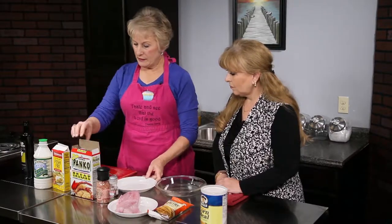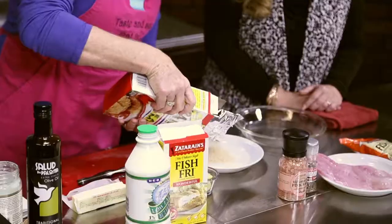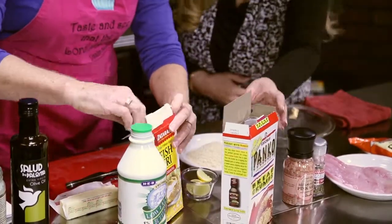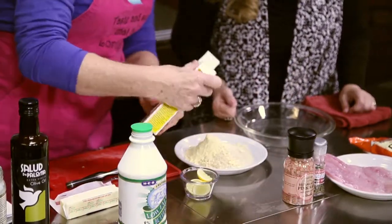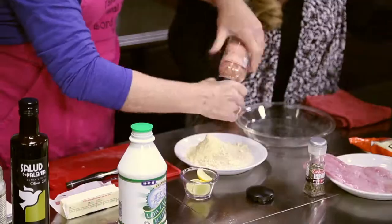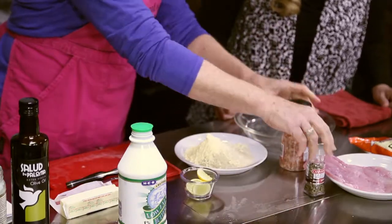So what I normally do is pour about half panko and about half Zatarain's or any corn flour based. If you want to use seasoned, it's fine, or you can use the plain and season it yourself. I use the plain here so I can control the amount of salt in it. I'm using pink Himalayan sea salt, which is very healthy.